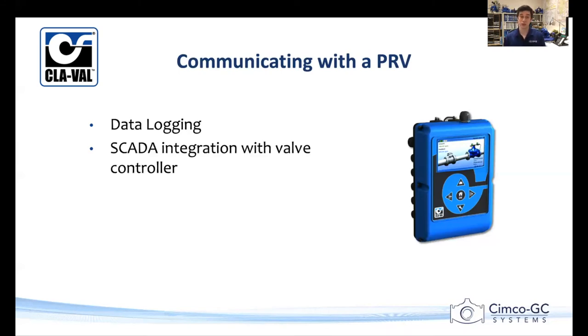Another way would be to do live monitoring. That would be SCADA integration, so that we can see where our valves are at live, and we can record that and log it, but we can also see it. At any moment you can look around and see where my water is flowing and what my pressures are. That can be done with our pressure reducing valves, and it can give us a really good picture of how our water system is operating.